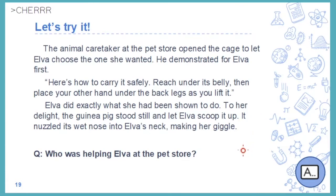Right, so the question is, who was helping Elva at the pet store? Okay, that's the question here. Who? Okay, remember our five wolves, one hunter? Who refers to some person. Okay, refers to a man or a woman or some other people. Was helping Elva at a pet store, keyword here, helping. Okay, and then it's the main character. Right, so you have some answers here. The animal caretaker, right?